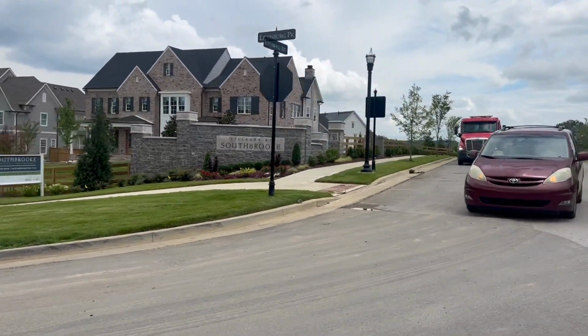But if you're looking at single family homes, you're really going to be starting around that 1.13 million price point. Now there are 2 new construction opportunities coming that actually do have a backyard, and those are both sitting in the 1.7 million range. Now we don't have pricing right now for the Meadows of Southbrooke or Southvale. Right now we just have pricing for the Villages of Southbrooke, because that's the community that's actively selling right now.